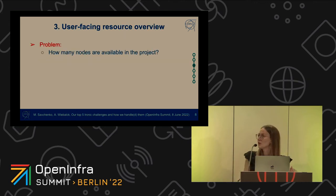The third problem is the user-facing resource overview. In contrast to virtual machines, where a user can characterize the node which he wants to have, for physical nodes we have a direct mapping of hardware type and the project. Our users tell us that they will need such hardware in such amount, and after we have it, we assign it to the project.